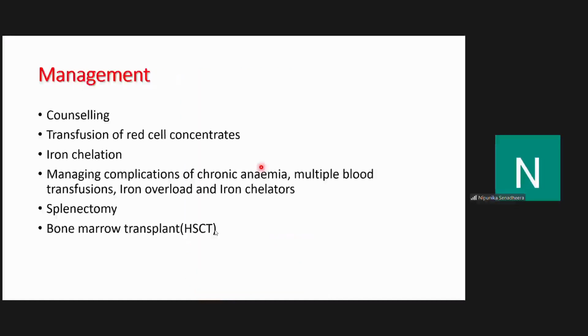So management involves, firstly, after diagnosis, counseling the parents, because this is a lifelong disease, a chronic disease, which will affect the whole family. So counseling, then of course transfusion of red cells, and they usually need transfusion about every 3 or 4 weeks. Then after about 10 transfusions, or by about 2 years, we need to start iron chelation when the serum ferritin level is above 1000.